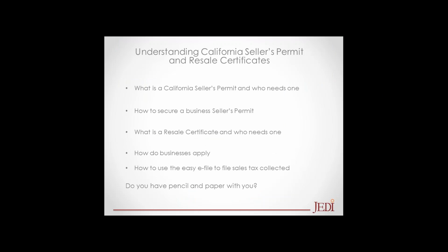Well, today we want to cover these things in our time together. What is a California seller's permit and who needs one? How to secure a business seller's permit. We're going to go right online and show you how to do that. What is a resale certificate and who needs one? How does a business apply for or secure a resale certificate? And then we're going to talk a little bit about going online and filing, how you file for your taxes and how we collect those.